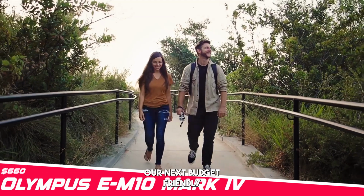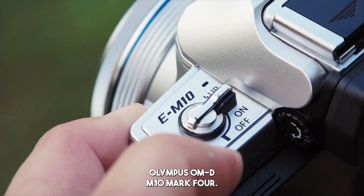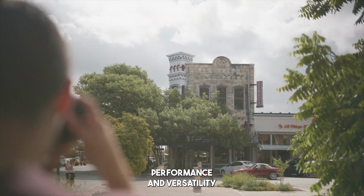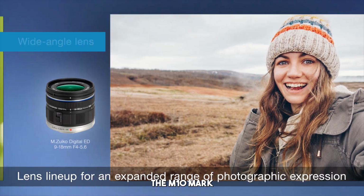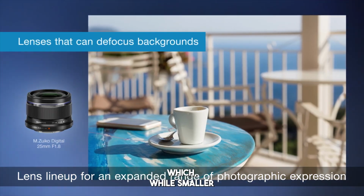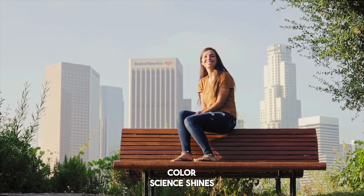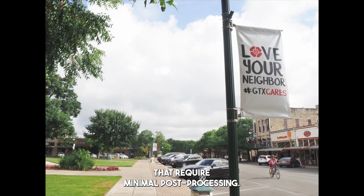Moving on to our next budget-friendly mirrorless marvel, we have the Olympus OM-D E-M10 Mark IV. This compact powerhouse proves that good things indeed come in small packages, offering a blend of style, performance, and versatility that's hard to beat in its price range. The E-M10 Mark IV boasts a 20-megapixel Micro Four Thirds sensor, which, while smaller than APS-C or full-frame sensors, delivers surprisingly good image quality. Olympus's renowned color science shines through, producing vibrant, true-to-life colors that require minimal post-processing.